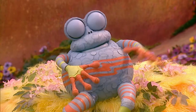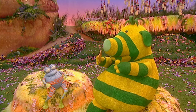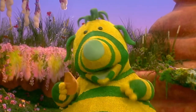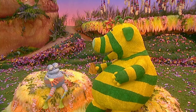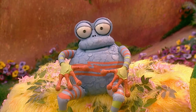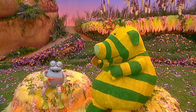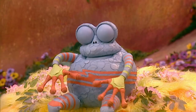How does the song go? It goes, how do you eat a crumble cracker? Crumble cracker, crumble cracker. Wait. That's too slow, Fimbo. No, it isn't. Oh, yes, it is. It would sound much better like, how do you eat a crumble cracker? Crumble cracker, crumble cracker. How do you eat a cracker? No. That's too fast.